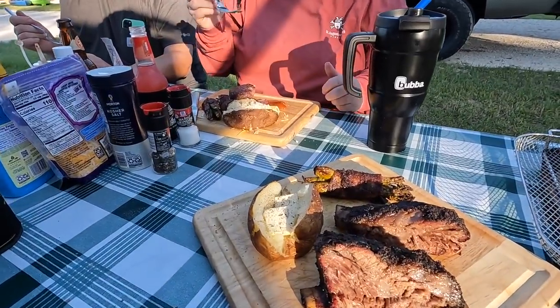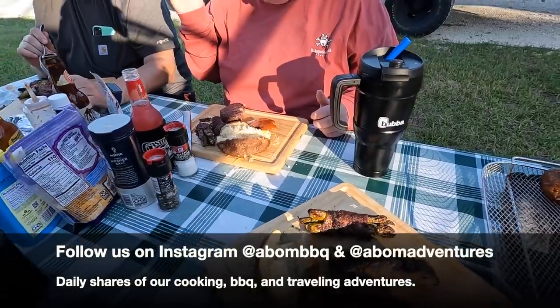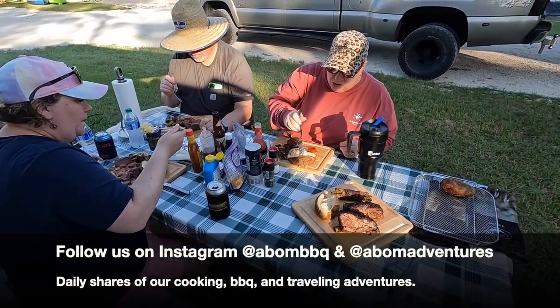There's a shot of mine. I got my two ribs right there. Baked potato, bacon wrapped asparagus. So everybody's happy. We are all happy.